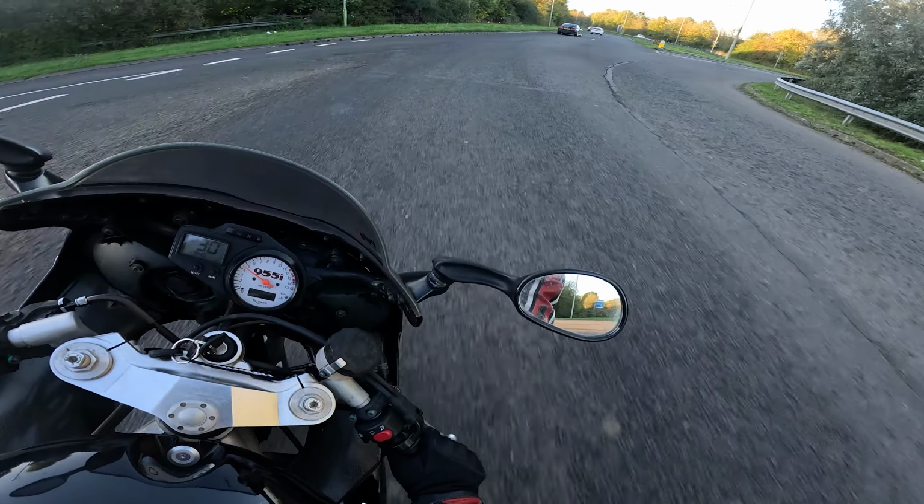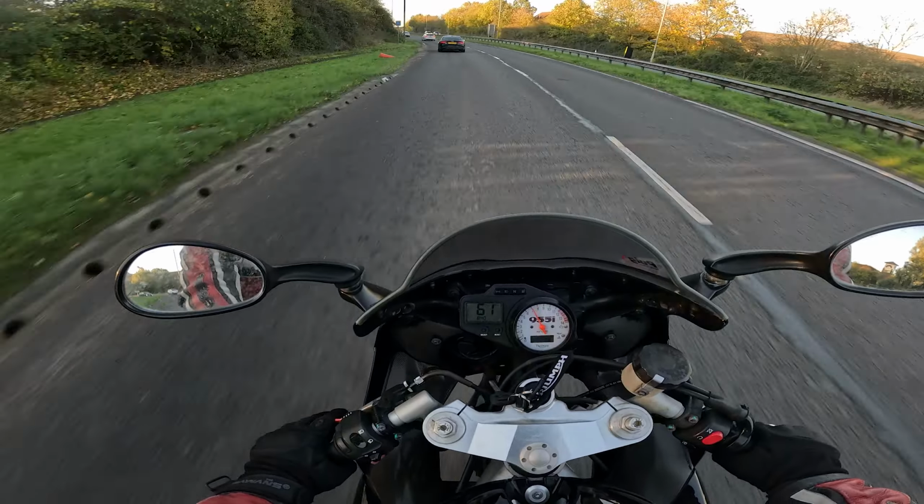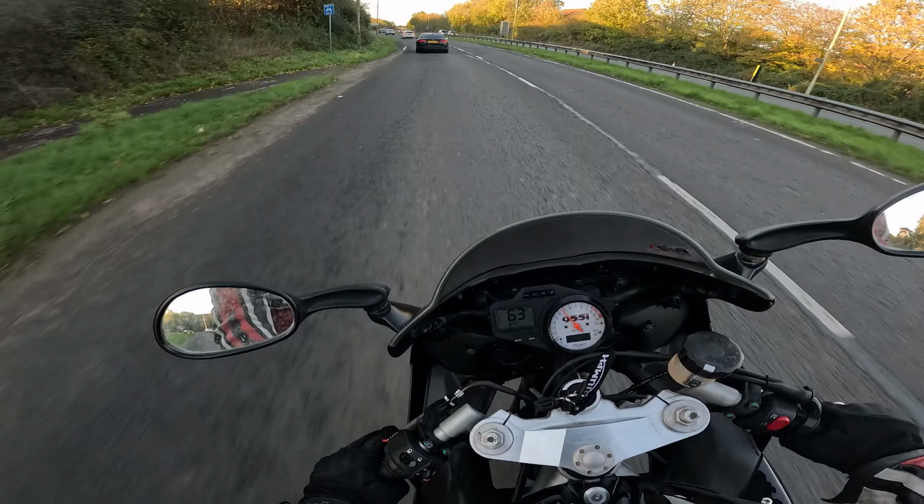So of course you will be missing out on a full color TFT display, which these bikes, yeah, they really don't have. I mean, it's got that digital tack, but yeah, that's about as modern as these bikes get, to be perfectly honest with you. There isn't really much on these old bikes.